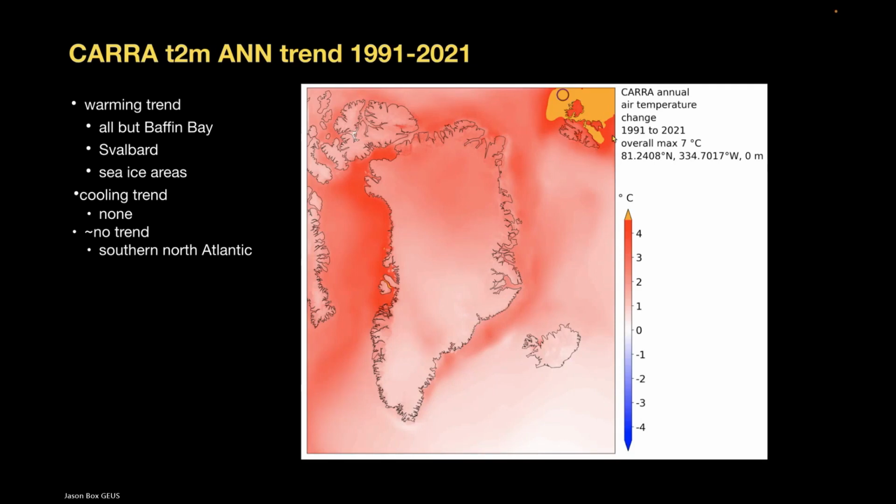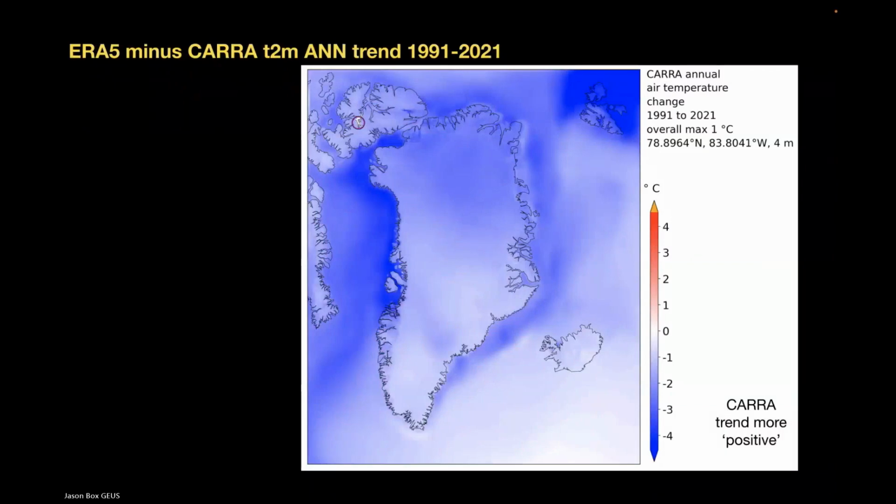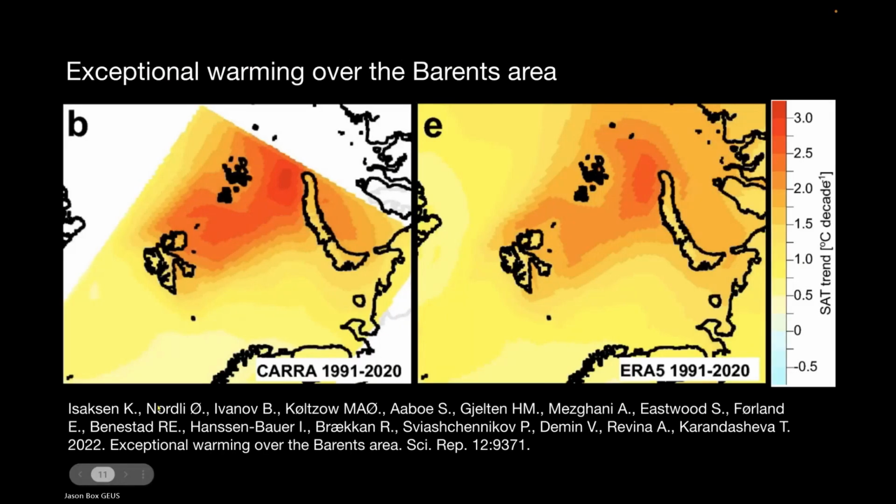The strongest trend is around Svalbard and the Barents Sea, sorry, the Barents Sea, that's it. The difference in the trend, the blue colors suggest that the CARRA trend is more positive everywhere. And so a stronger warming trend in CARRA around Svalbard and the Barents Sea is a consistent result with Isaksen and others recently, where here is the CARRA trend. It's stronger than the ERA5 trend.